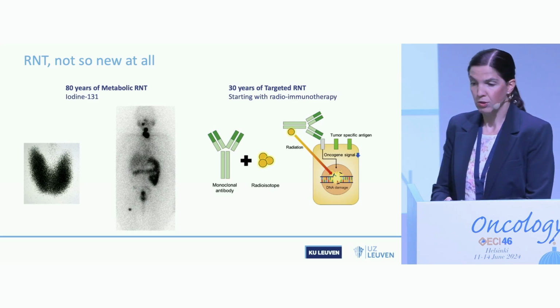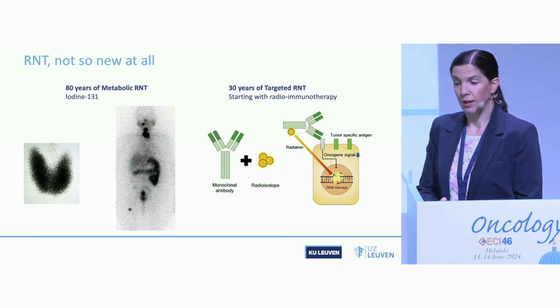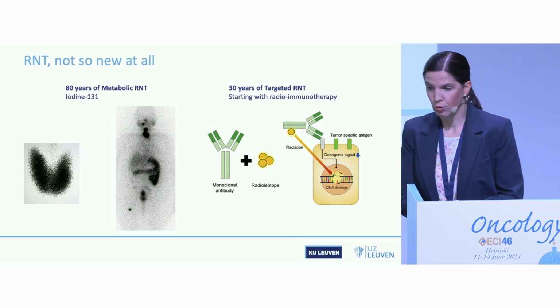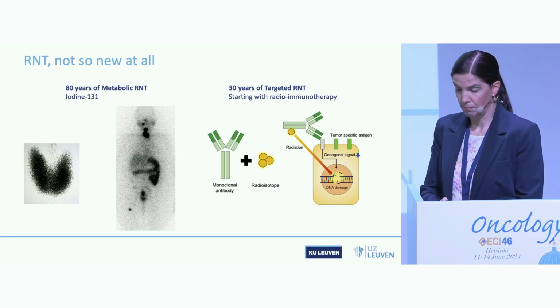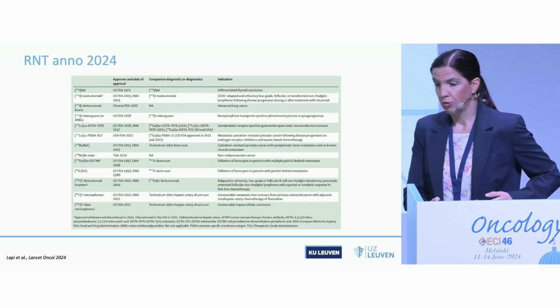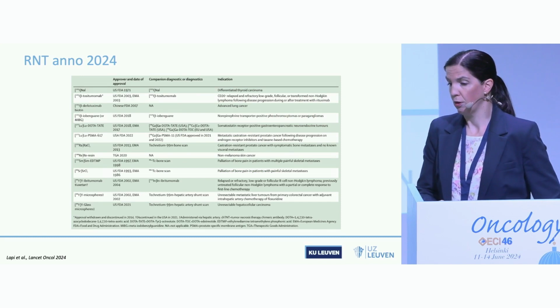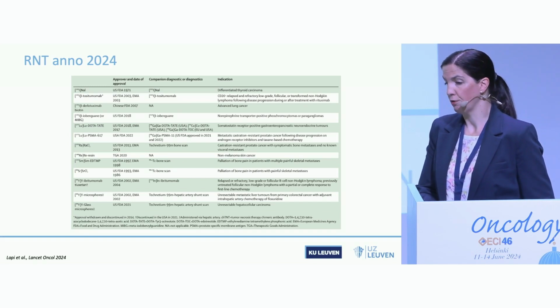Although radionuclide therapy seems to be a hot topic, it is actually not so new at all. We've been doing iodine treatments, which is a form of metabolic radionuclide therapy, for decades, treating thyroid cancer patients with iodine-131. But also targeted radionuclide therapy is not very new. It has been around for more than 30 years, but we've seen a massive increase in the availability and clinical use over the last decade. And therefore, in 2024, we have several EMA and FDA-approved radiopharmaceuticals that we can use for radionuclide therapy in specific indications in different tumor types.